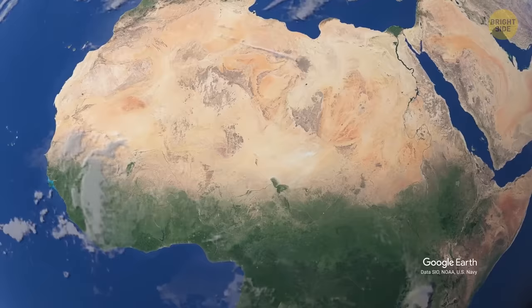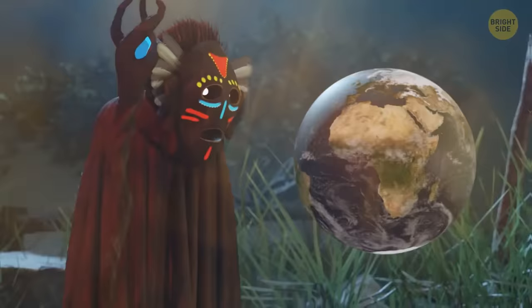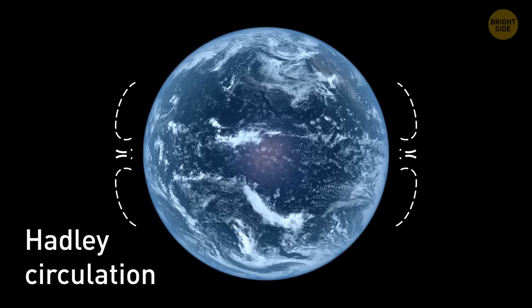It occupies an area large enough to place approximately 100,000 Disney World theme parks side by side. According to scientists, its boundaries are expanding. Deserts usually form in the subtropics because of what's called Hadley circulation. The air rises at the equator and descends into the subtropics. This circulation of air has a drying effect, which helps the formation of desert landscapes.